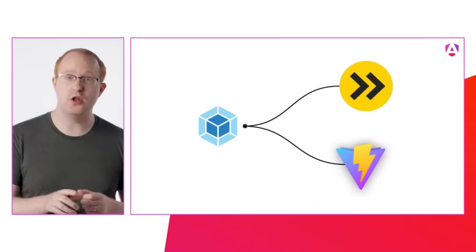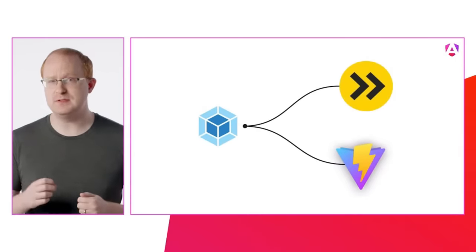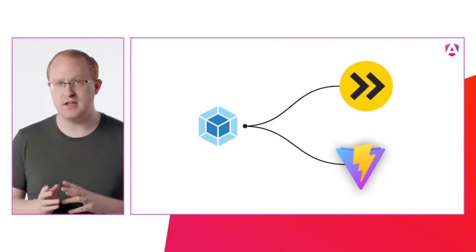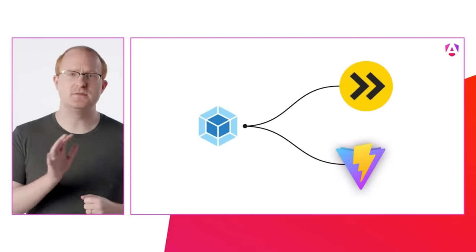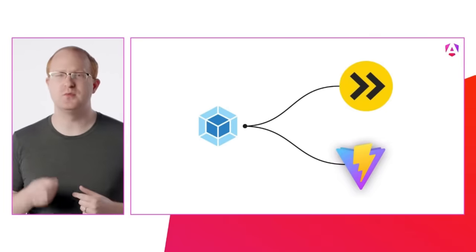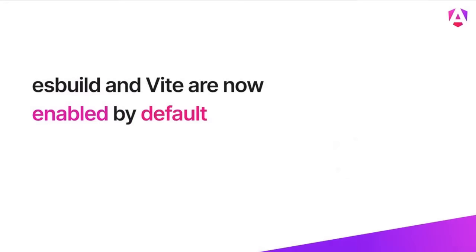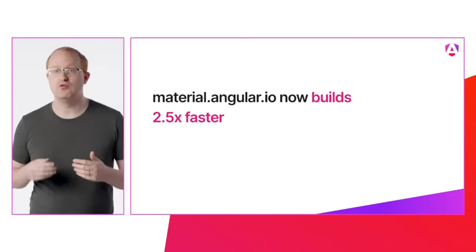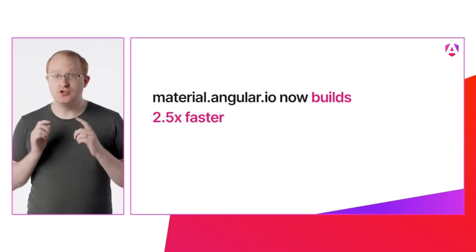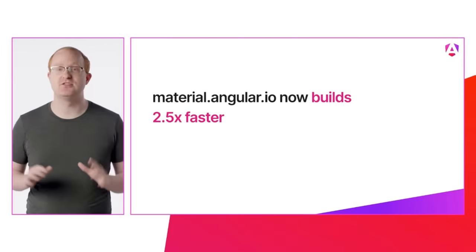Next, you might recall that we've been working hard to improve build times by migrating Angular CLI from Webpack to ESBuild and Vite. These act as modern bundling and dev serving tools with a special focus on performance. We're happy to announce that this is now enabled by default for new applications, yielding major build time improvements. As one example, the Angular Material documentation site was recently updated and received 2.5 times faster builds.